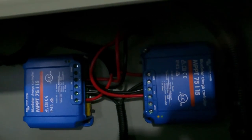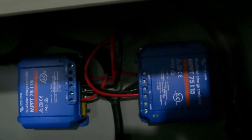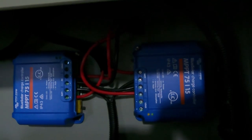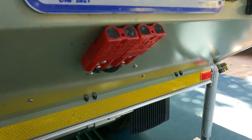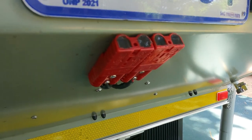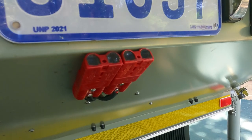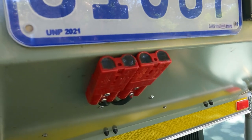I fitted two Victron 7515 solar regulators. And then on the outside here are the two plugs for the regulators. I've just got one with silicone blocked off there as a dummy, to stop dust going in. You just pull those off. Bit of an afterthought, I should have left a bit of a gap here, it would have been easier. But it's done now, ain't gonna change it.